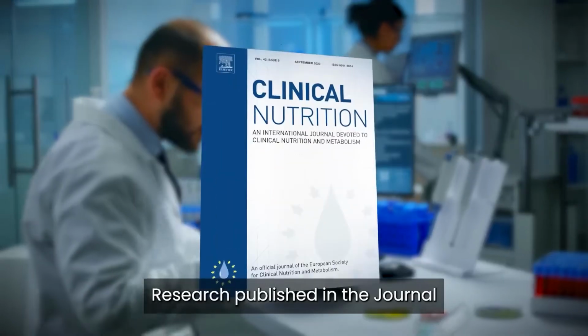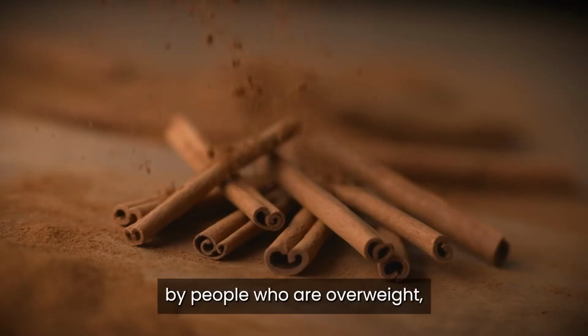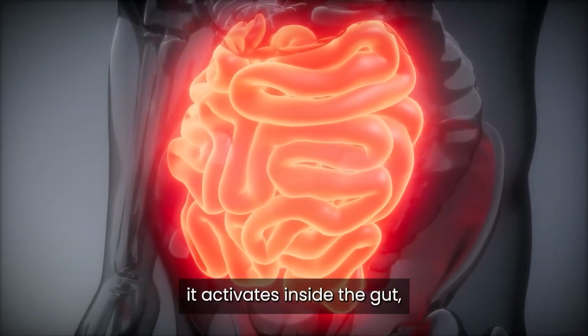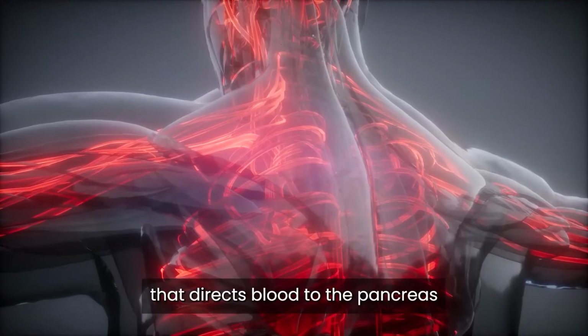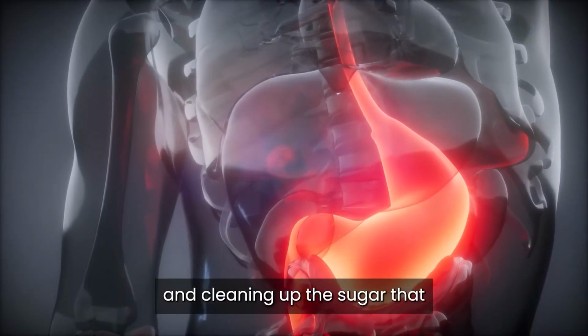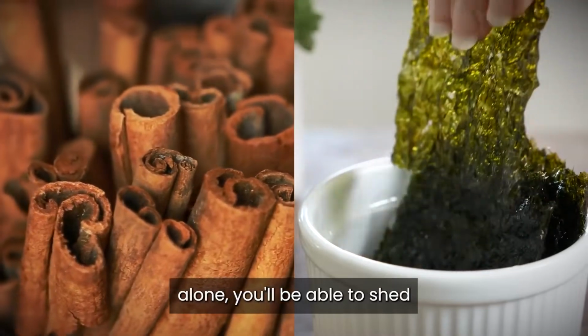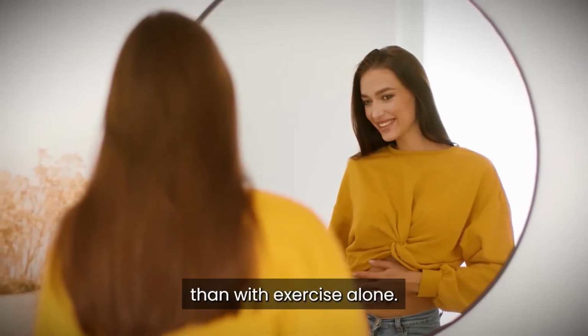Research published in the Journal of Clinical Nutrition has shown that when true cinnamon is taken by people who are overweight, it activates inside the gut, turning into a command center that directs blood to the pancreas and gut, speeding up digestion and cleaning up the sugar that is clogging up your blood. With just these ingredients alone, you'll be able to shed fat and see results better than with exercise alone.